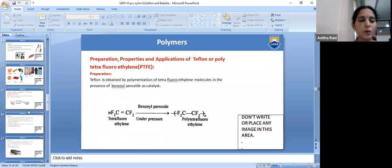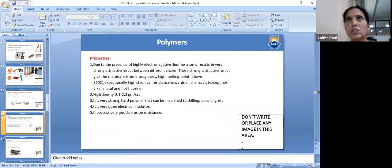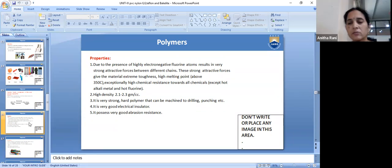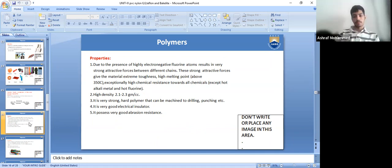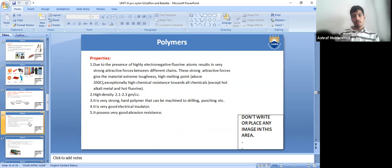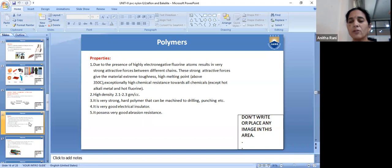Now students, tell me the properties of polytetrafluoroethylene. Five points are there. What is the first point? High melting point. What is the melting point? 350 degrees centigrade. Why does it have a high melting point and why do we get a very tough material? Due to the presence of highly electronegative fluorine atoms, there are strong attractive forces between different chains. So what is density here?